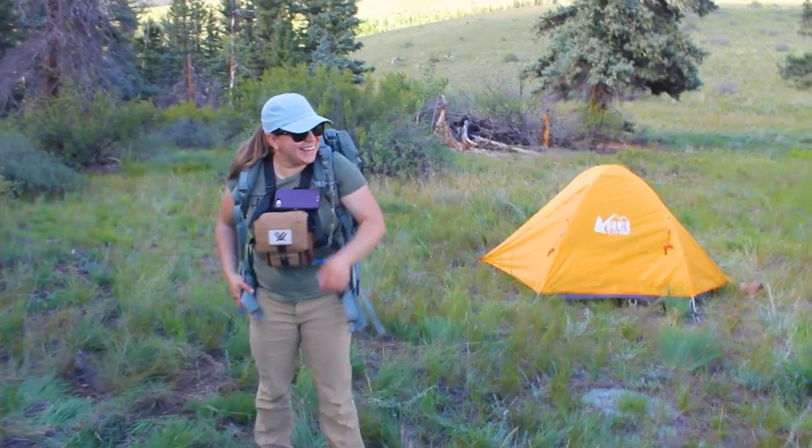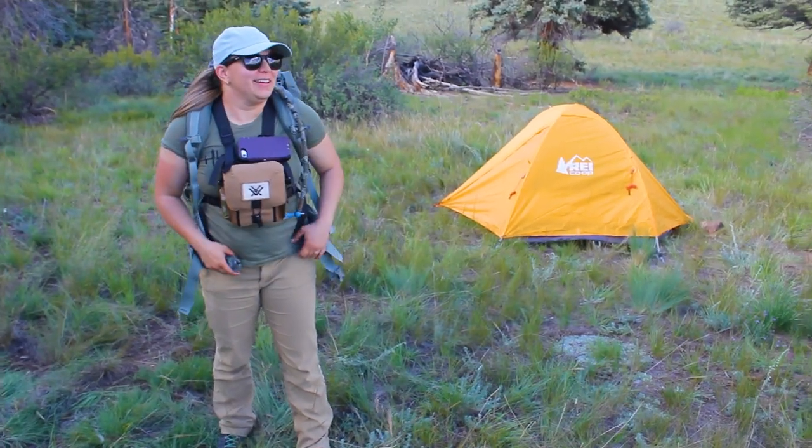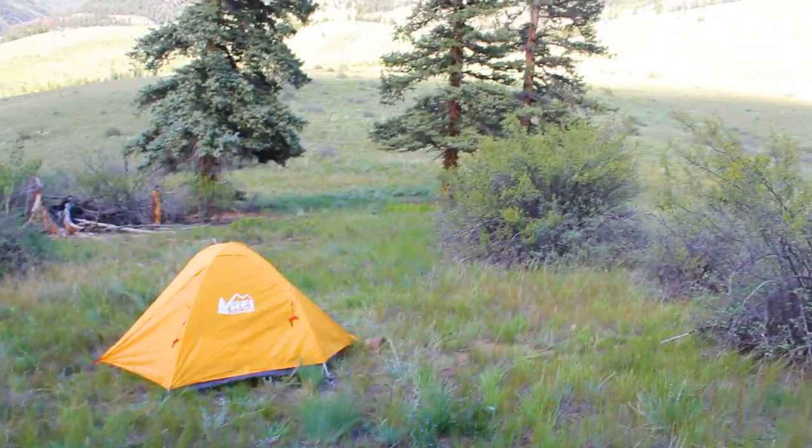Farmer's tan. Look at that thing. That's a mean one. It's bad. I'm gonna have to wear a cardi to the wedding.